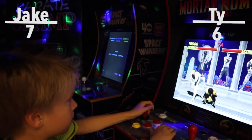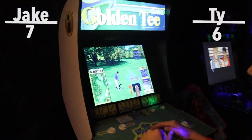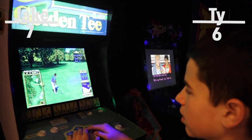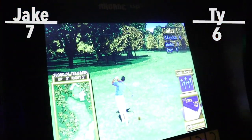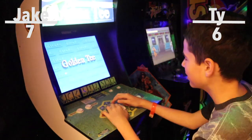Okay, for Jake and Ty's next challenge, they're going to play an arcade game. Now, whoever can make it the farthest in their arcade game will score a point. Ty, what are you playing? Are you playing Mortal Kombat? What? Jake, what are you playing? Are you playing golf? Golden Tee Golf. How well are you doing, Jake? Did you get it? Sweet. Did you make it? No.